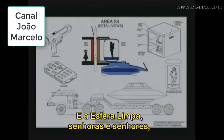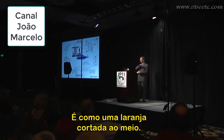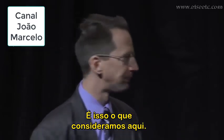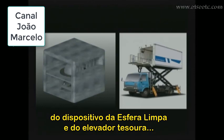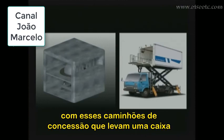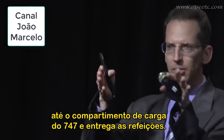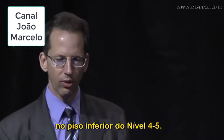And the clean sphere, ladies and gentlemen, is not a complete sphere. It's like an orange cut in half, so it's strictly a half of a sphere. That's what we'll be considering here. Here you see the SolidWorks rendering of the clean sphere device, and then the scissor lift, almost identical to what you would see at your local airport with these concession trucks that bring this box up to the 747 cargo bay and then bring in the meals. That's the same type configuration that you would see at the bottom of 4-5.